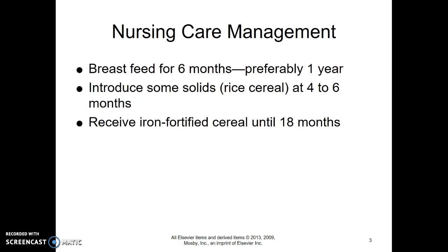So some nursing care management that we want on infants is to really encourage breastfeeding for 6 months, and a year is even better, but we'd like to see infants breastfed for a minimum of 6 months. And then the first solids they should get are rice cereal, and that's introduced between 4 and 6 months of age. The reason for rice cereal is it's fortified with iron. And those iron fortified cereals, like rice cereal, there's a few other grains as well, they should be given to infants up to 18 months because infants need that iron. Around 4 months, the maternal iron stores that they deposited in utero are used up, so they need that extra iron.